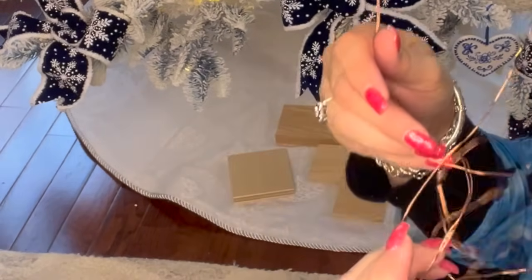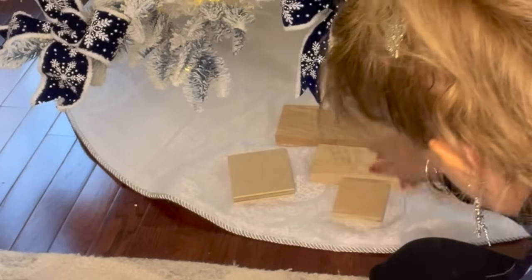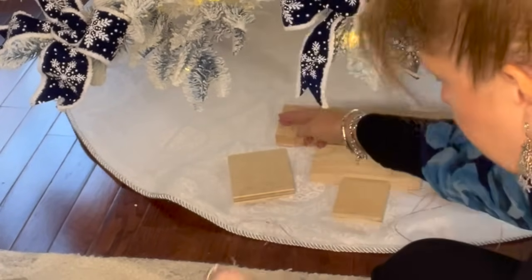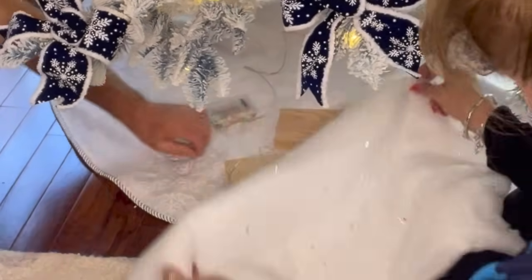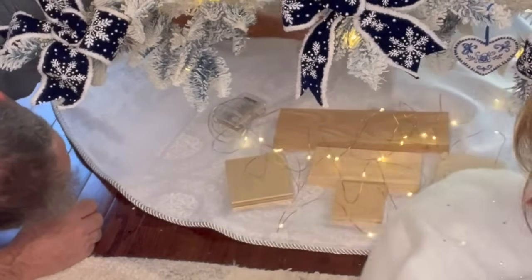I'm just going to put some fairy lights underneath, and they will twinkle underneath this. I think that's too much for underneath this, with the twinkles in the tree. Too much twinkle. Yeah, but I'll get it removed.